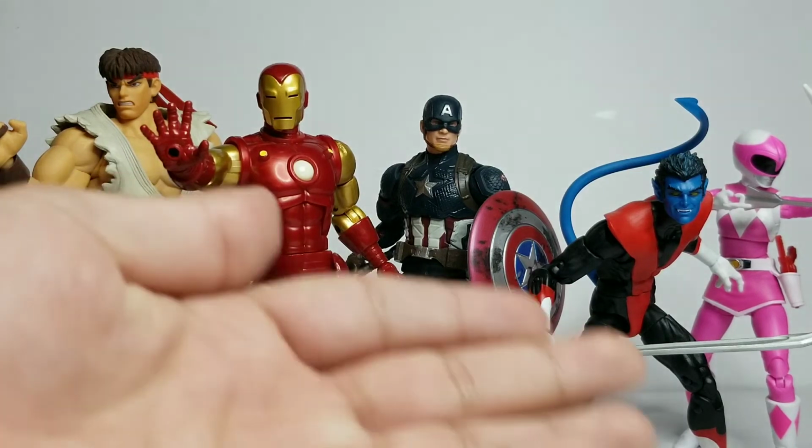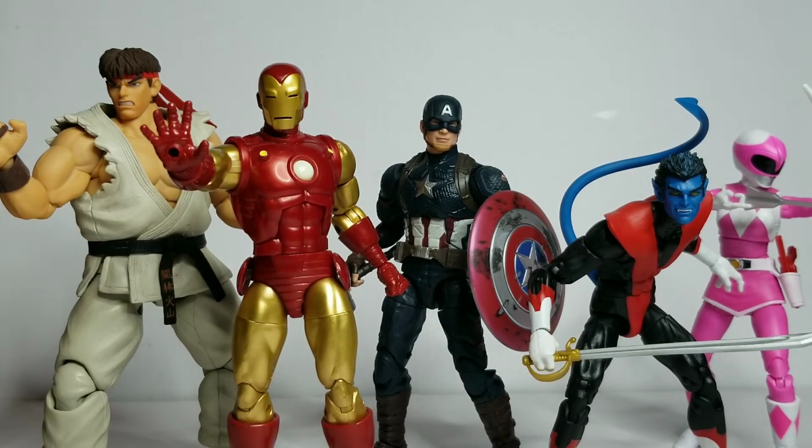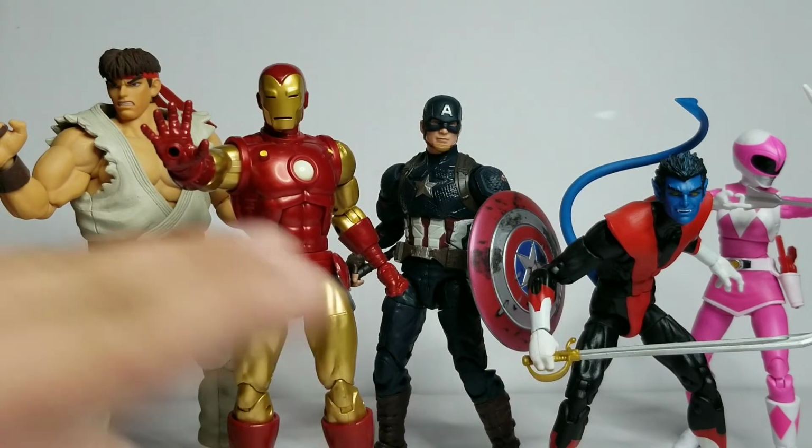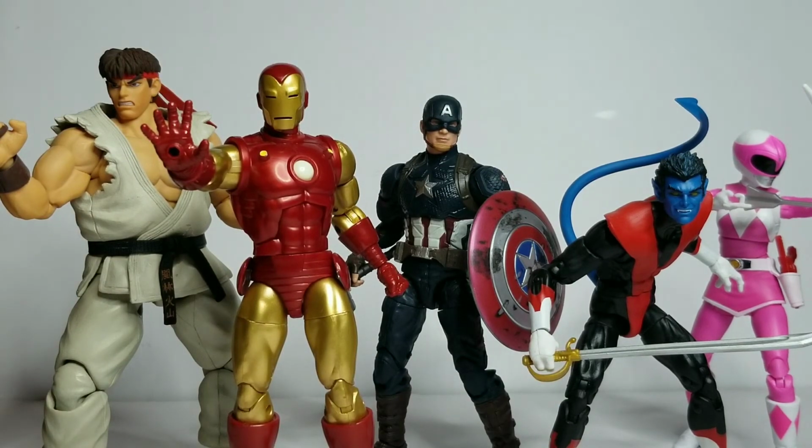Here are my honorable mentions. I'm not really going to get into it that much. This is just my honorable mentions. These are figures that I wish could have been on the list, but have been beaten out by other figures. So now let's get into my top 10 action figures of 2019.